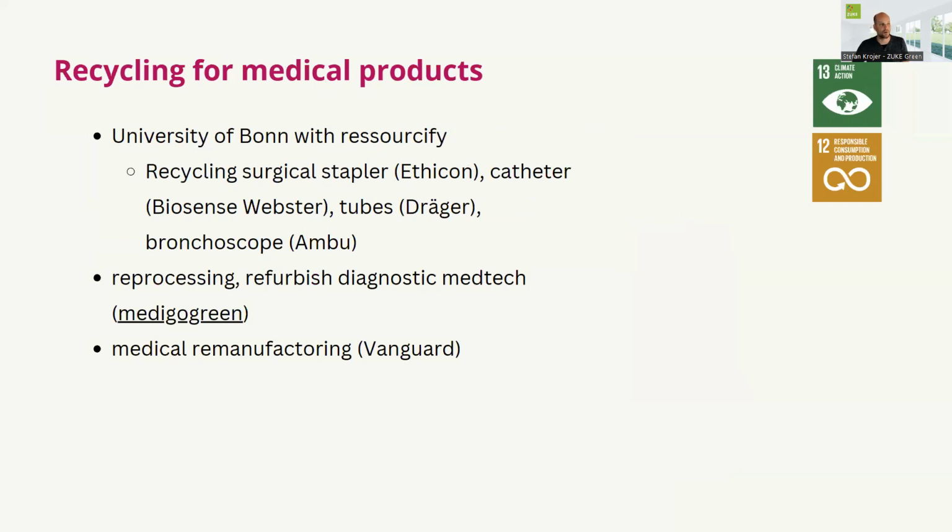The second point to start is, of course, to use the leverage of recycling. We can see, for example, the University Hospital of Bonn is a real role model. Many greetings to Michael Schmitz, who has established and conducted a lot of projects of this kind, for example, recycling projects for circular staplers, catheter tubes for breathing, or bronchoscopes. You can connect to the University Hospital of Bonn, to Michael Schmitz, and he's willing to share his expertise.